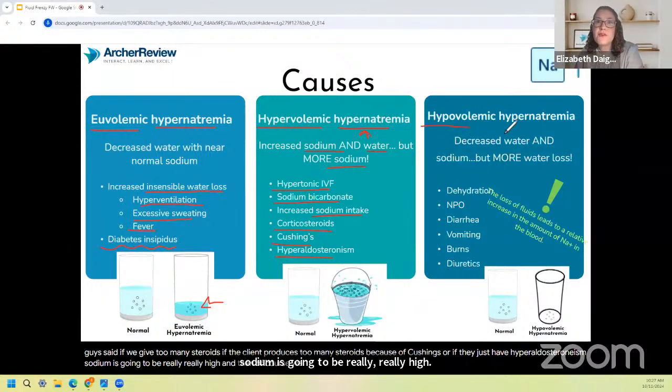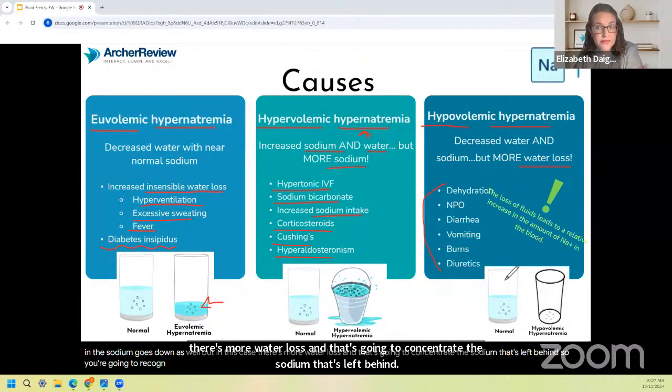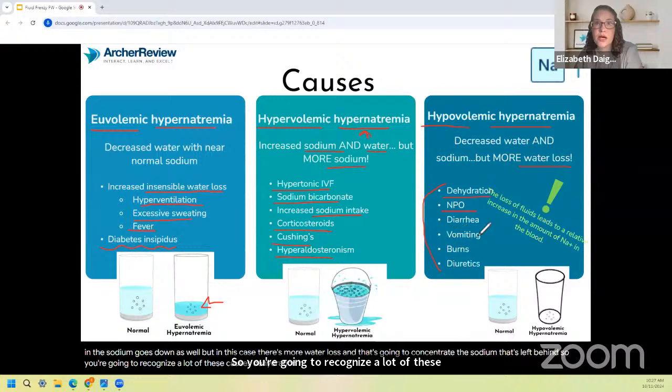And then, of course, we can have hypovolemic hypernatremia. This is when the water goes way down, and the sodium goes down as well. But in this case, there's more water loss, and that's going to concentrate the sodium that's left behind. So you're going to recognize a lot of these causes: dehydration, NPO, diarrhea, vomiting, burns, and diuretics. Those can also cause hypovolemic hyponatremia. They can also cause hypovolemic hypernatremia. Just depends on what that client's fluid volume status was before they started having those things, before they started having diarrhea, before they started vomiting.